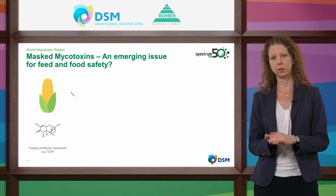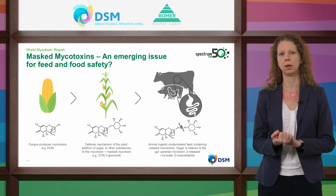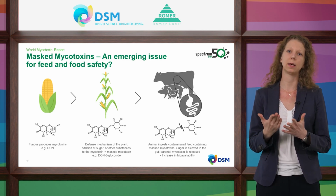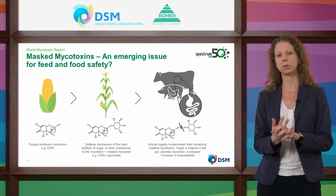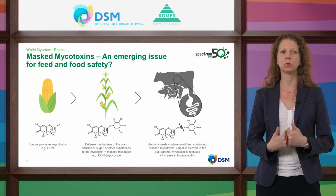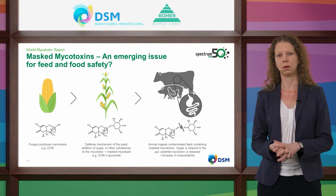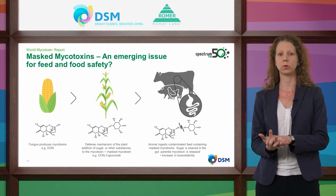Now, coming to the masked mycotoxins. They get their name because they cannot be detected by conventional quick analysis methods. It's best to explain this with an example, deoxynivalenol. When the fungi infects a plant and produces this mycotoxin, the plant can, as a defense mechanism, attach a sugar molecule to deoxynivalenol, which is then the masked form. It's DON-3-glucoside. Once this masked form is digested and comes to the intestinal tract of the animal, the sugar molecule is cleaved again and the original deoxynivalenol is present, and it can have harmful effects on the animal health. Up to 45% of total deoxynivalenol in cereal samples can be present as DON-3-glucoside.